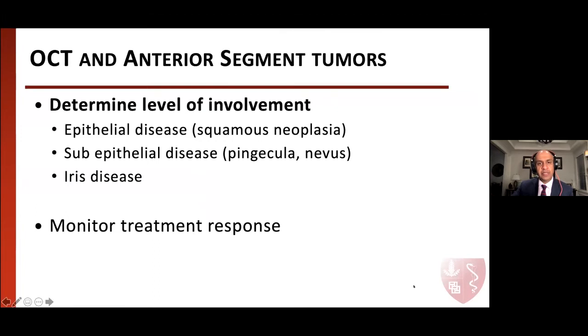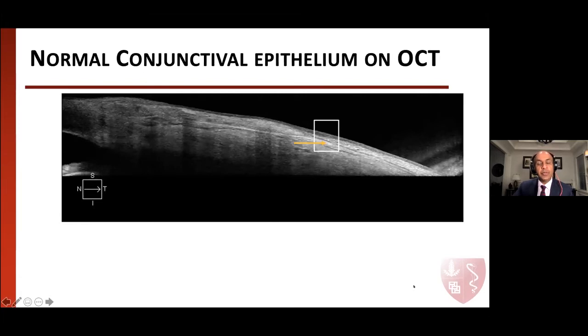The tips that I want to go over with anterior segment tumors are, number one, determine the level of involvement. Is it epithelial, subepithelial, or obviously in the iris? And we can also use this to monitor treatment response. In order to understand how to use anterior segment OCT, we need to understand what the normal conjunctival epithelium looks like on OCT. This is an anterior segment OCT of just the conjunctiva overlying the sclera. In this boxed area, we can see two areas. The yellow arrow is the subepithelial portion of the conjunctiva, and the lighter gray area shown with the blue arrow is the conjunctival epithelium. That epithelium junction is what's important in diagnosing disease.